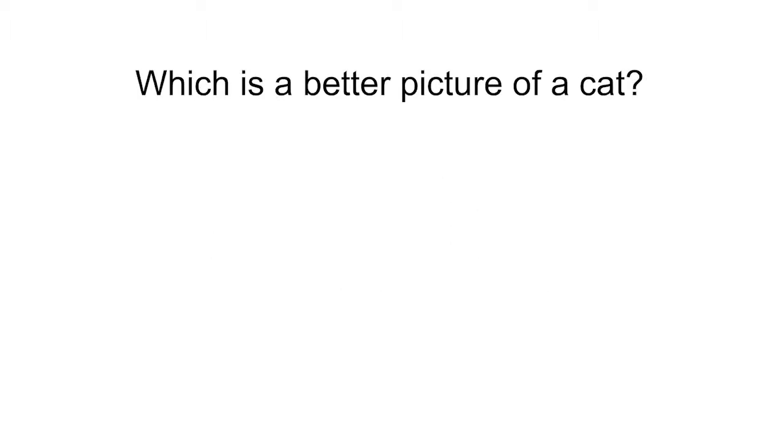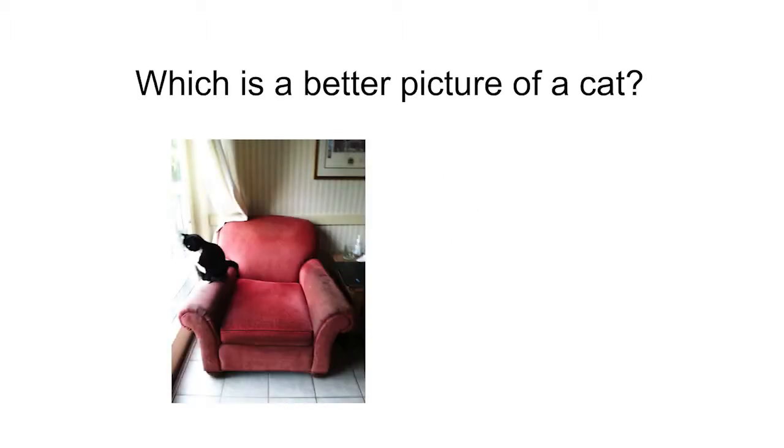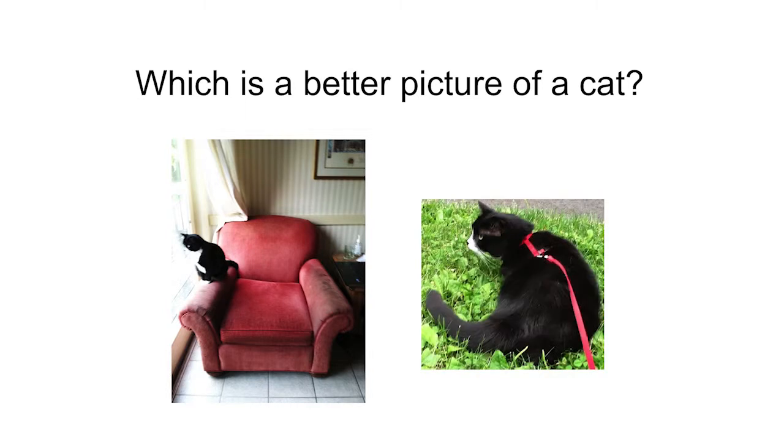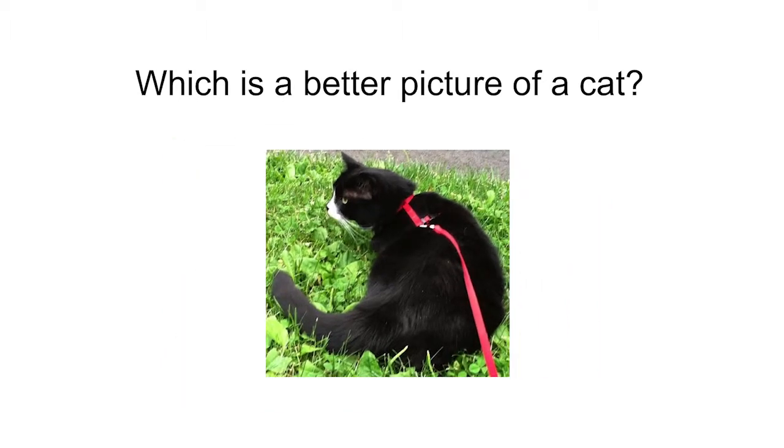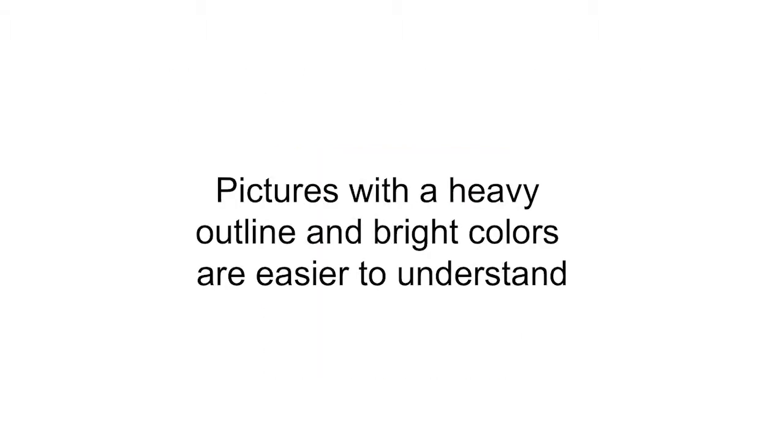Which is a better picture of a cat? A black and white cat sits on the arm of an orange armchair looking out a window. Parts of a table, a laptop computer, and a framed picture are visible. The same cat is seen sitting in the grass. The picture has been cropped so that the cat's body fills almost the entire frame. Pictures with a heavy outline and bright colors are easier to understand.